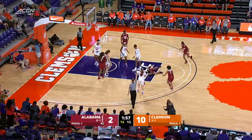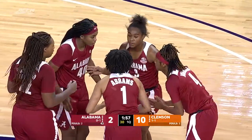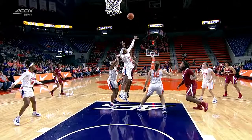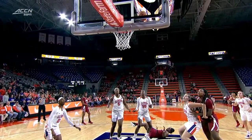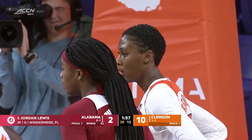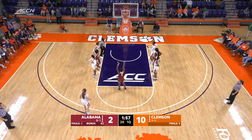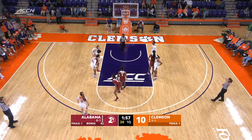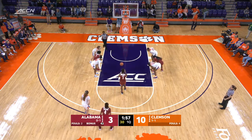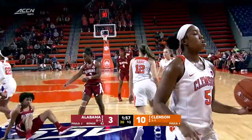Lewis drives the paint, puts up the shot, fouled by Bennett. So Bennett's first, and the 4th team foul. You can see Bennett clearly getting her with the body. I believe that's the 8th offensive rebound by Alabama. Now, they've had plenty of opportunities to get offensive rebounds because they haven't made many shots, but Clemson's got to do a better job of putting a body on somebody. All the points for Alabama have come from the free throw stripe. A 10-3 lead. Lewis makes it 10-4.